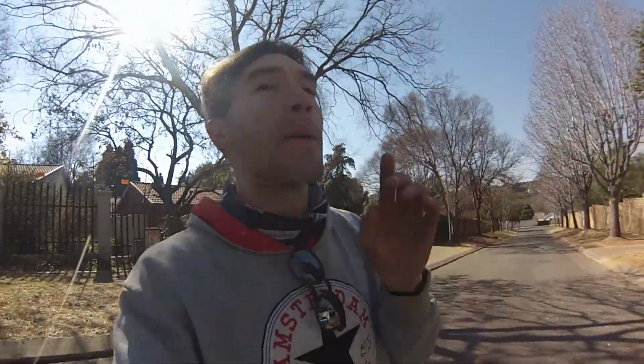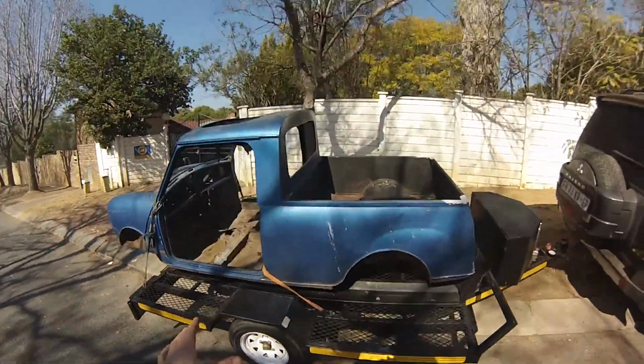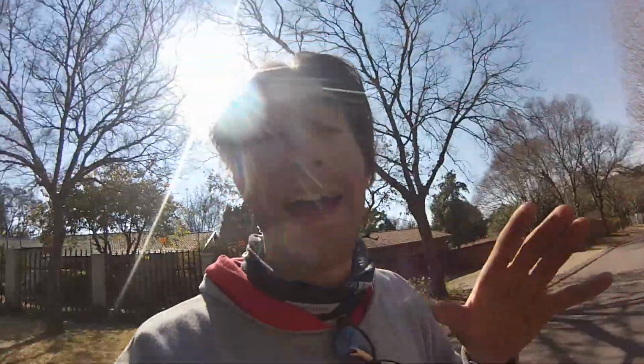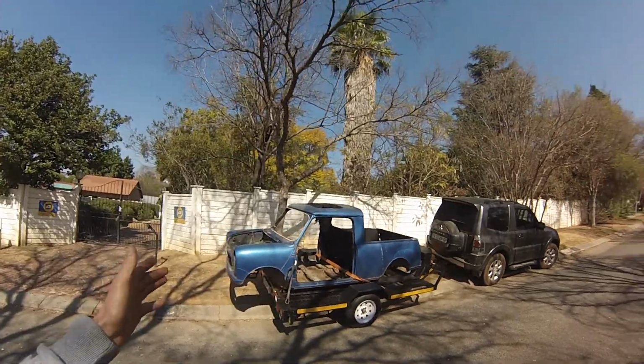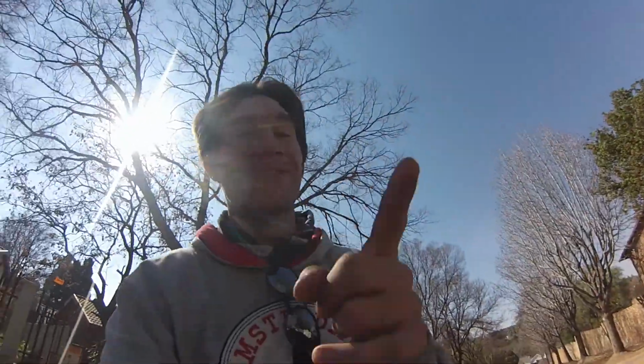Still need to do a bit of research. I'm not sure if this is an original pickup, but I think it is. Everything seems to check out. I'm going to double check on VINs and all of that stuff and take it from there. But guys, here it is again. So stoked, like honestly ridiculously stoked. Wow. Yeah, no. Let's pack this up for now, go home, and then we'll do a proper walk around when I get home. Catch you guys just now.